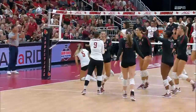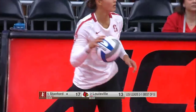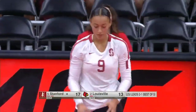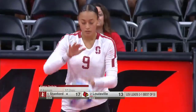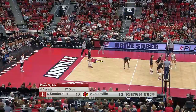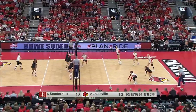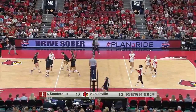Ogilvy being there, being present, right, just sticking right in that hole in area 6 to get that ball up. We talked about the battle between Scott and Ogilvy, and it's right there. Ogilvy now with 17 digs, Scott was 16. Great things in reception and defense for both of their teams. 17-13. Stanford make it 18-13.